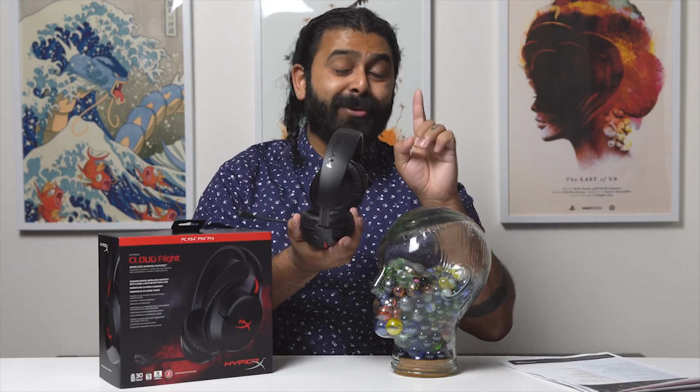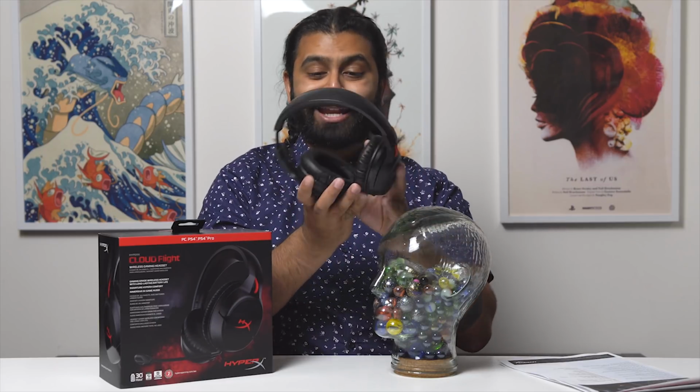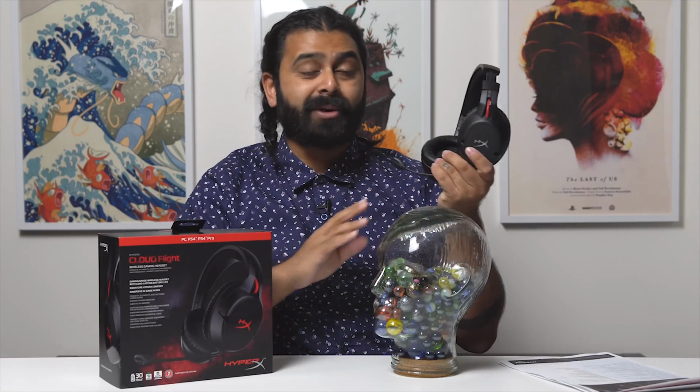But the most important thing, and I think HyperX does its best here, is their signature padding on the ear cups, which is just incredible. When someone says, I want a comfortable headset, I always tell them to take a look at the HyperX Cloud range, because their headsets are really comfortable, and I can wear them for hours on end. The same goes for a lot of other headsets on the market as well, but in combination with its price and value for what you get, it's pretty impressive.